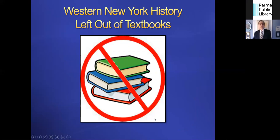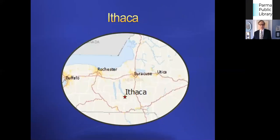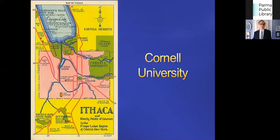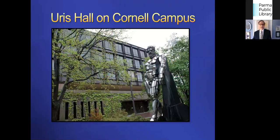So for our first story, in our first history lesson, we're going to go down the expressway there, across 490, and then down to the Ithaca area. And once we get down to Ithaca, we're going to look for the Cornell campus over there in the corner of the city and go up there on the hill to the Cornell campus. And we're going to look for a particular hall on Cornell campus. It's called Uris Hall. It's got this funny looking statue out in front, easy to spot.